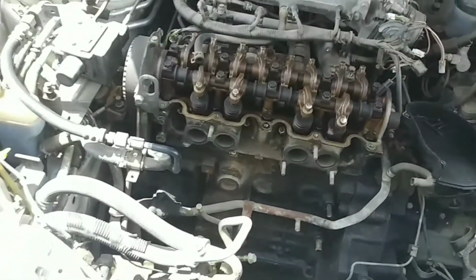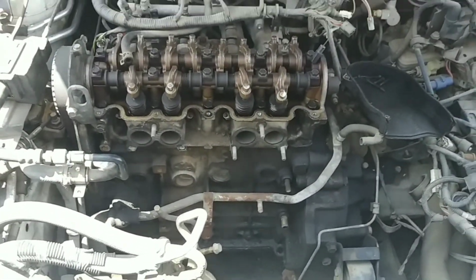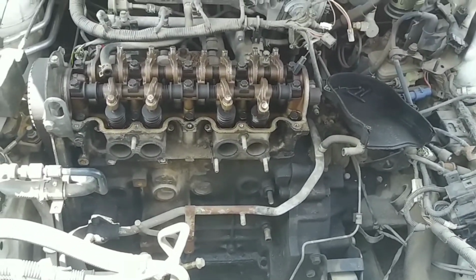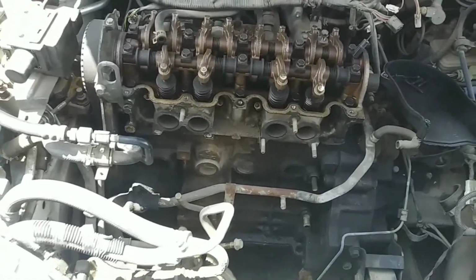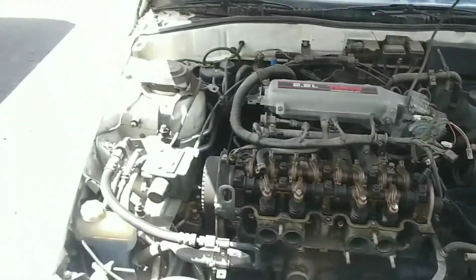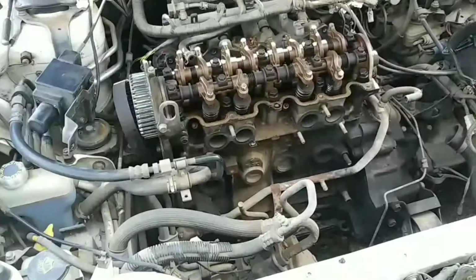So here in the next couple of weeks, I'm going to get the head torn off of this thing and see what kind of condition the short block is in. If it's salvageable, I'm going to do an in-car rebuild, just hone the block, 30 over pistons and rods in it, have the head machined and rebuilt, new head gasket, and just throw it back together. But I won't know until I get to that point, so say hi to the new Probe. This is going to be a cool project.